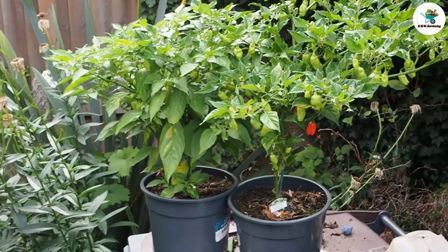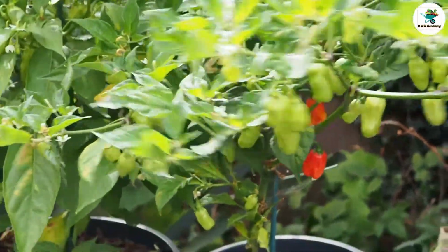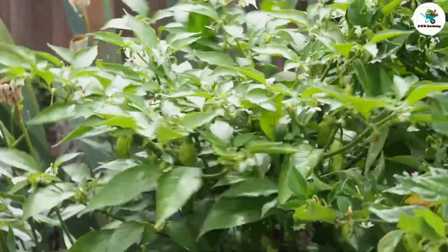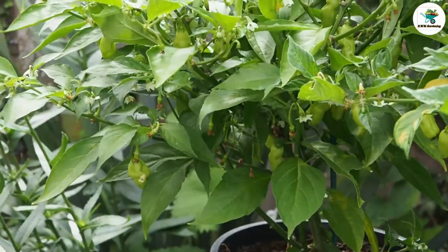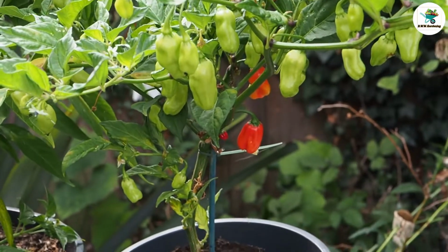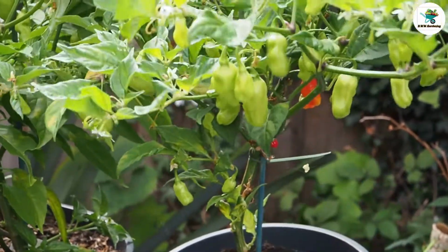As you can see, these are my Scotch bonnet plants. Got quite a lot on them still, and they've come on leaps and bounds. There's quite a few on there. Just got two now. Just wearing the gloves because I don't know where all these spiders have come from this time of year.